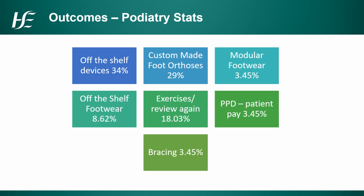So this is a little slide on the outcome of podiatry from the past few years that we've collected. Generally 34% have an off-the-shelf device, and then 29% have custom-made foot orthotics. Modular footwear, which is footwear that is off the shelf but has had slight alterations to it, is 3.45%. Off-the-shelf footwear is a bit higher at 8.62%. Exercise and review again is 18%. And patient pay, which are the people who do not have a medical card but have attended for assessment, is about 3.45%, and bracing is 3.45%.